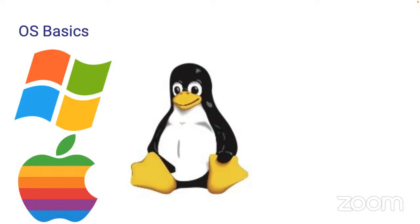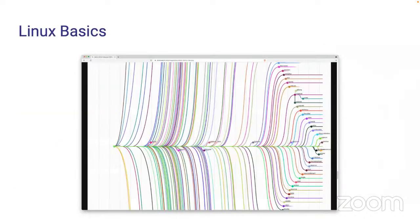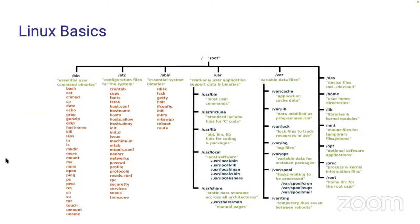Linux itself is a collaborative open source environment that lets you modify it any way you want. It comes in quite the variety. You can get a picture as to where that stands, but it's pretty wild how many versions there are, kind of like ice cream flavors. In Linux, here's that picture.